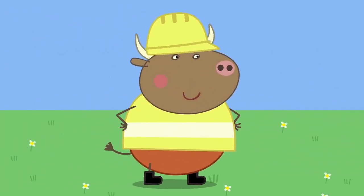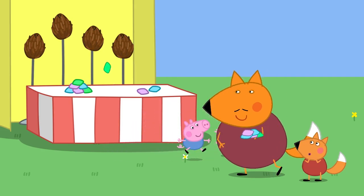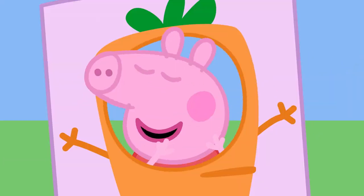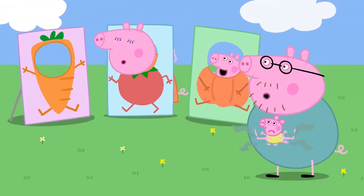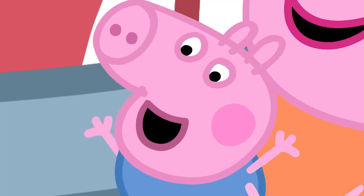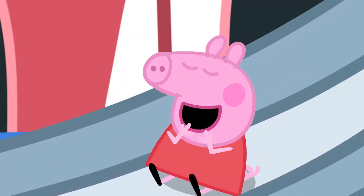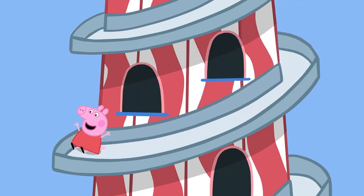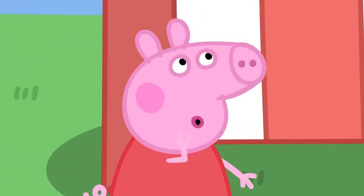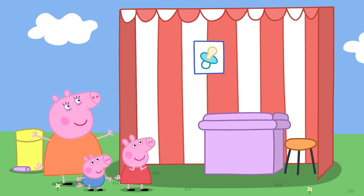Oh, that's better. Not here. Oh. Not here. Definitely not here. Ooh, here! Well done, Peppa. We found the nappy changing station.